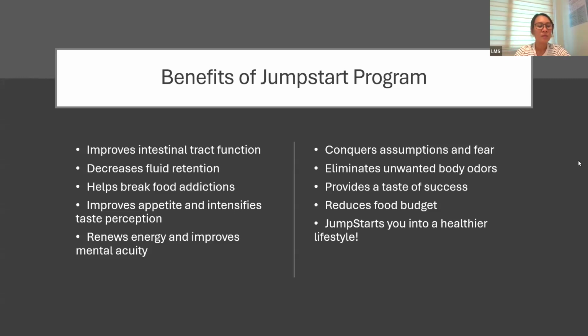And of course, it provides a taste of success, because when you are in a Jumpstart, that's some kind of discipline that you have in yourself, that when you finish day 2, another achievement for day 3, another achievement for day 4. And that's what we wanted to have, a good mindset, no? Mindset that I'm achieving something, I'm actually working on a certain level of discipline for myself, instead of thinking like, oh, kawawa naman ako, I'm not eating this and I'm not eating that, right? So we wanted, of course, to have that sense of success.